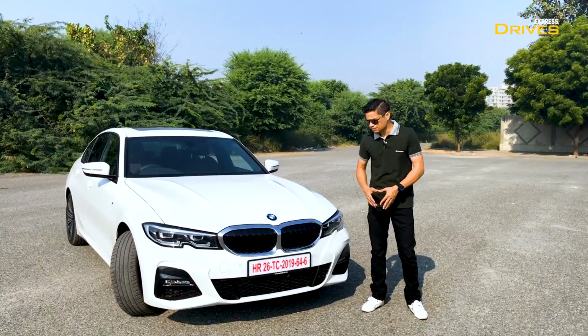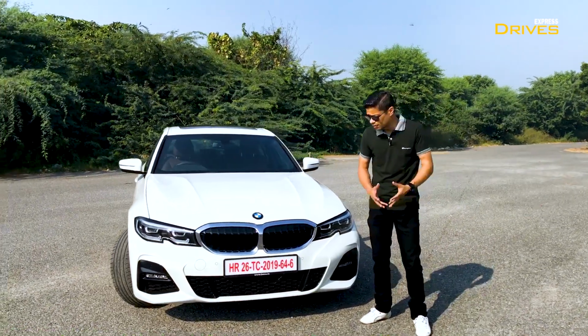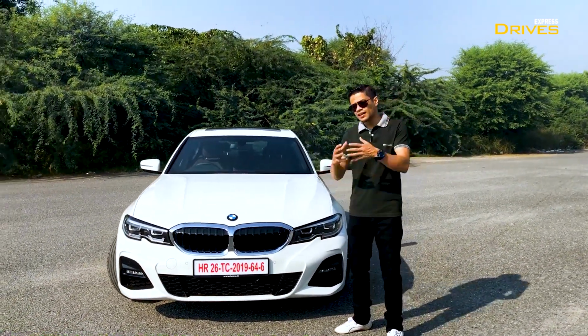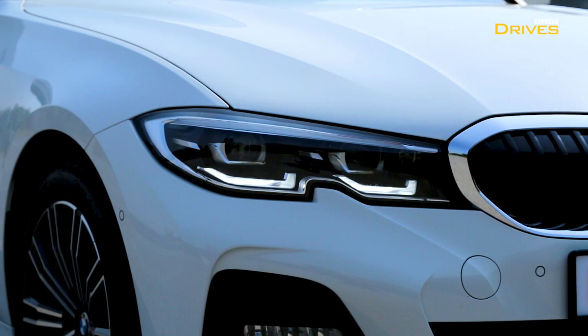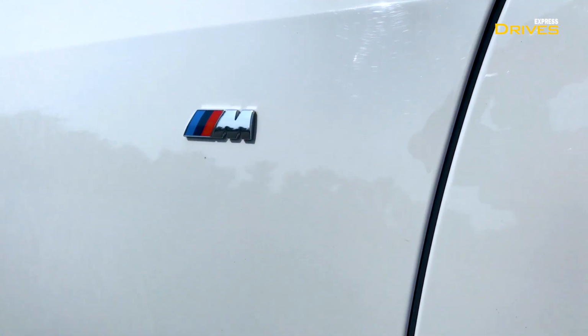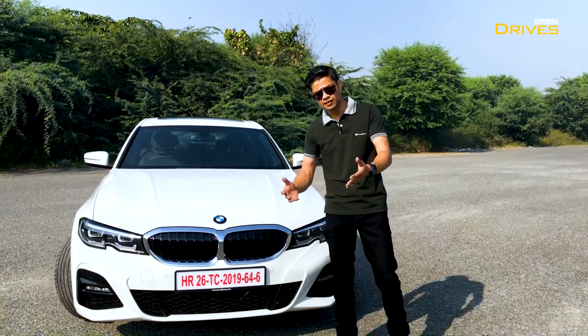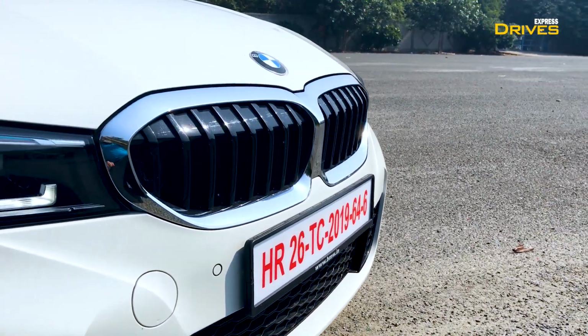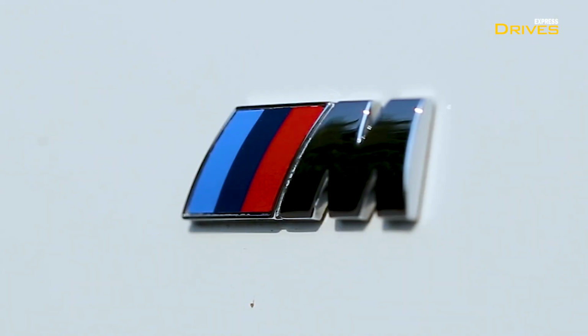Now, in terms of design, the new 3 Series is not a radical makeover over the earlier version. You can see it's rather an evolutionary change in terms of design, and well, that's a good thing. That's what the 3 Series has always been if you look through the generations. The version we have with us today is the 330i, the one with the M Sport package. So of course, it's a little different than your standard 3 Series that you would go and buy in the showroom. It's got sportier bumpers, a sportier set of alloy wheels, M Sport badging, but we'll stick to this variant today.